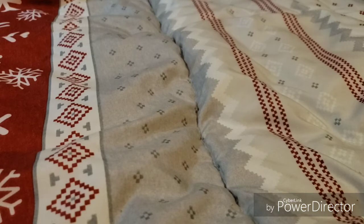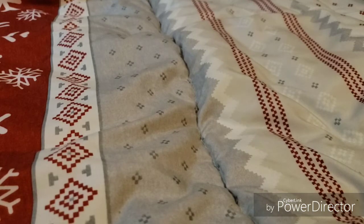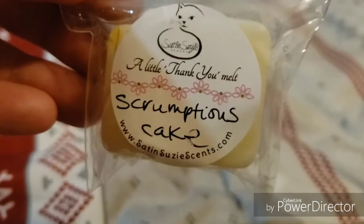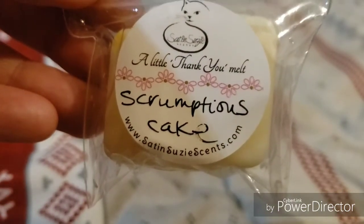I got scent shots, the Geo bars, and she is very generous with the samples. So I'll try and grab all the samples first, but I don't know, they're all around in my box, so I'll just show them as I go. So these are the samples. And it just says a little thank you melt. And it has her website, Satin Suzie Scents, on it.